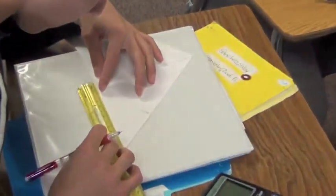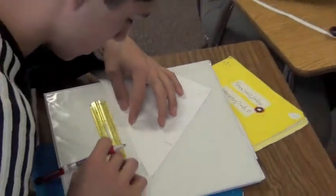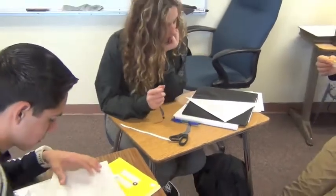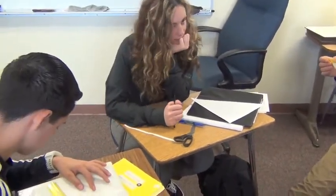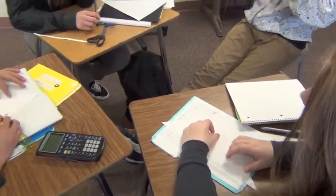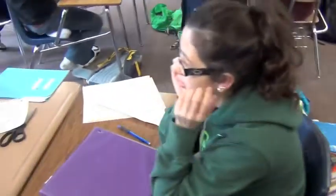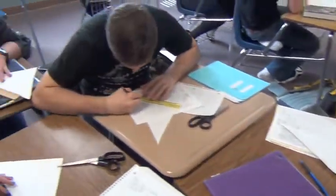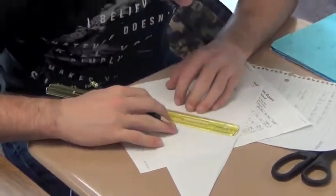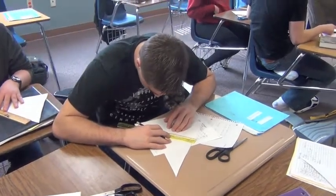And the only two things these two have in common is they have the same length of border legs. I hear what you're saying though, you're right. Why don't you use that one for one of them and then do the other one for the other? That's what I was saying. Should we use inches or centimeters? What's better, inches or centimeters?